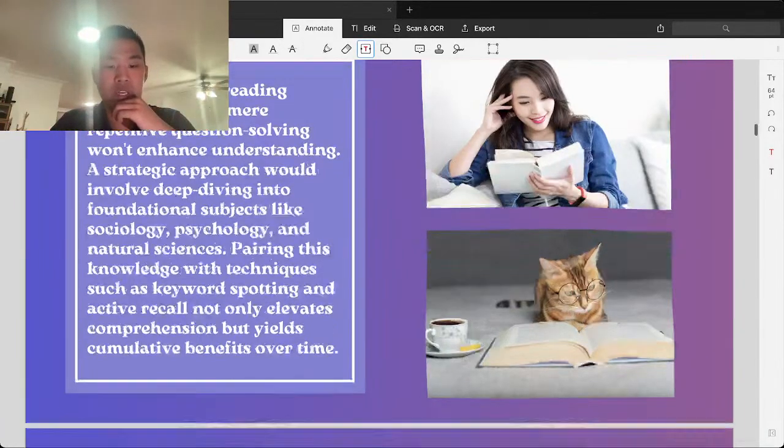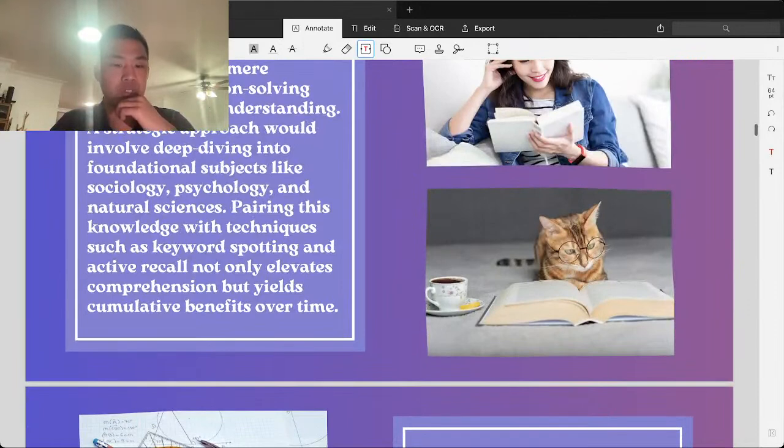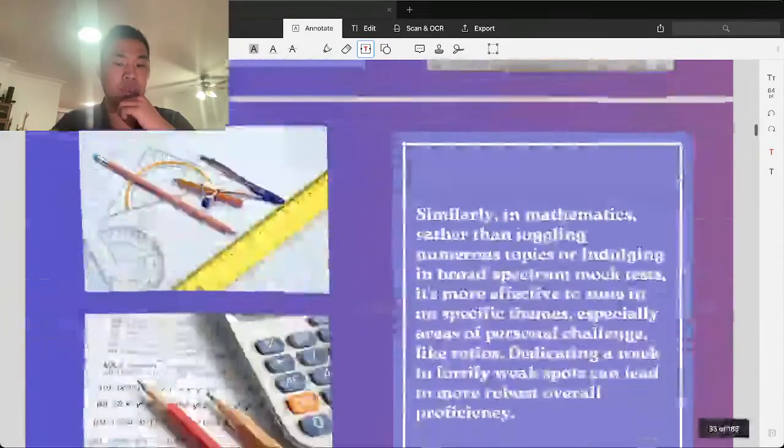What would be more strategic is deep diving into foundational subjects like sociology, psychology, and natural sciences, right? And then pairing this knowledge with techniques like keyword spotting and active recall that not only elevates comprehension, but improves yields over time, okay?